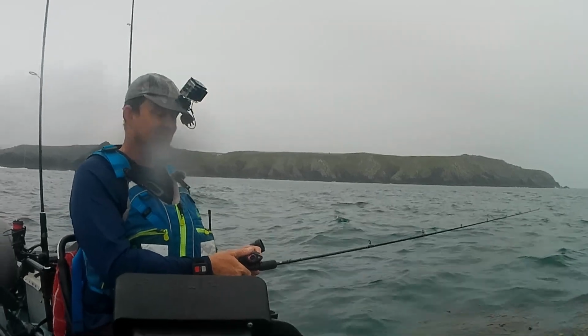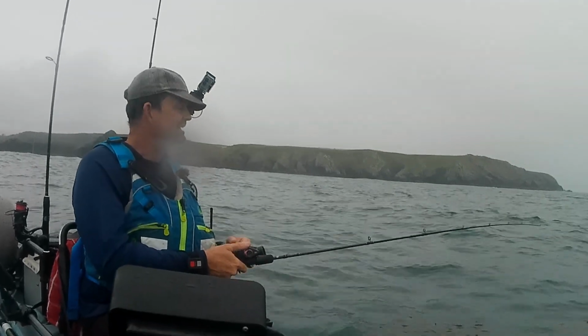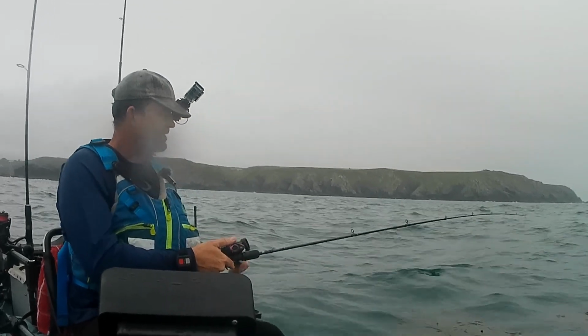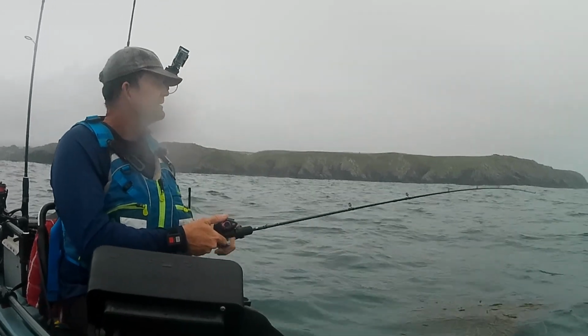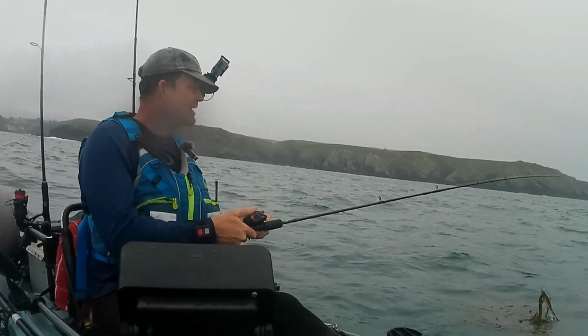So when I'm fishing for pollock, you're fishing over the real rough, snaggy sort of ground, and I'll bring that right up because there's a load of weed there. Fishing over the snaggy stuff, because they live in there in the kelp and all the rest of it.